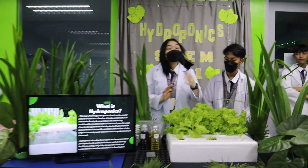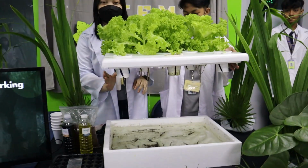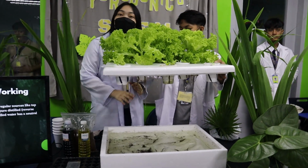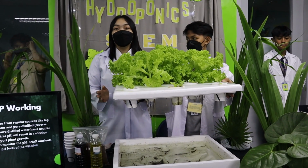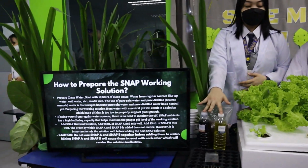So good day po. Our exhibit po is called Hydroponics. What is hydroponics po ba? Hydroponics is an innovative way of farming that uses water instead of soil. So here's what it looks like po. As you can see, yung roots niya po is nakasubmerge po sa water instead po ng soil. And yung water po namin is nakahalo po siya ng snap-A and snap-B solution.